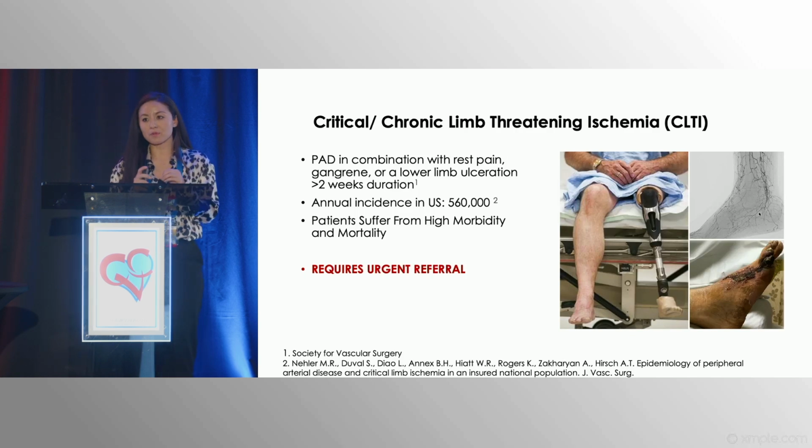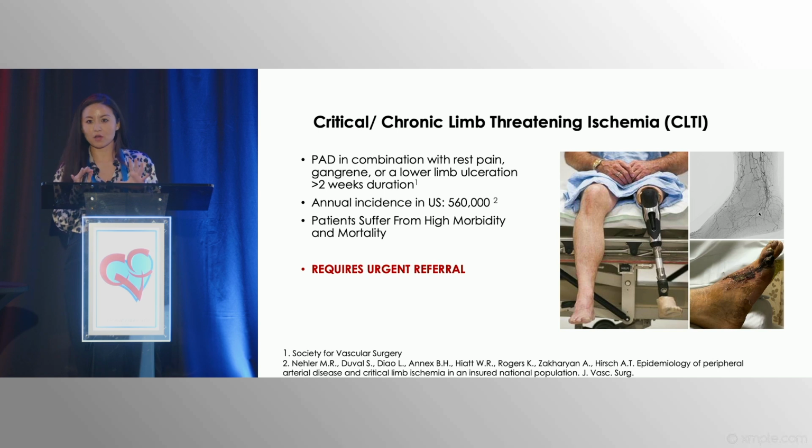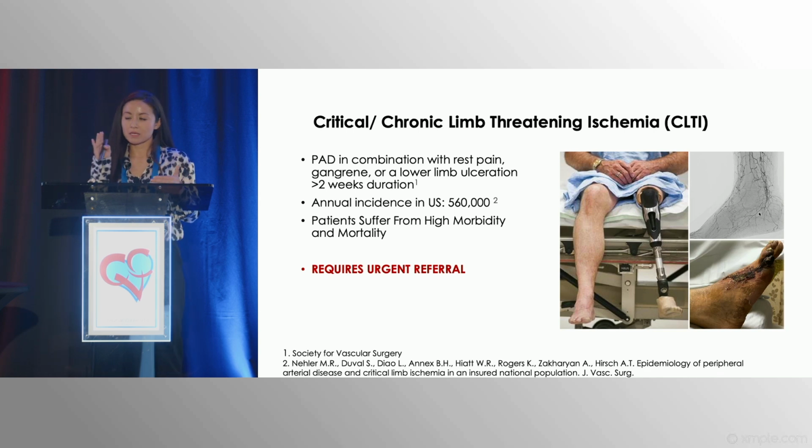And what we want to prevent is these patients from going on to CLTI. It used to be called critical limb ischemia. Now there's a push towards chronic limb ischemia because the reality is this has been going on for a while and it's just the buildup that's gotten them to this point.